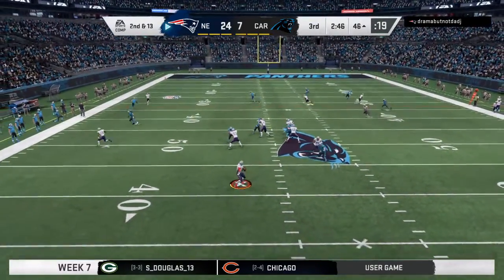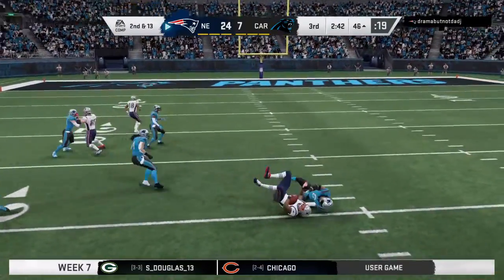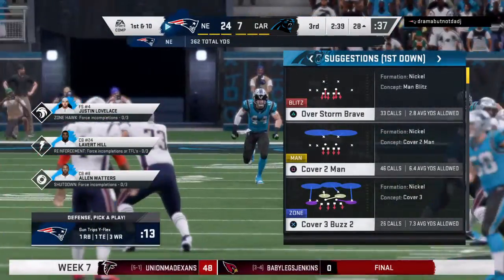Now on 2nd and 13. Allen. Johnson's got it complete, and he's taken down inside the 30. And they're going to have another first down as the tackle's made at the Panthers' 28.